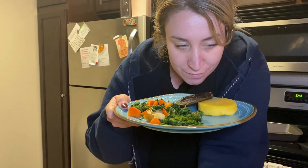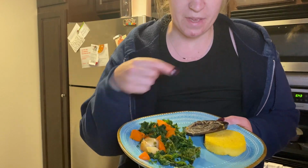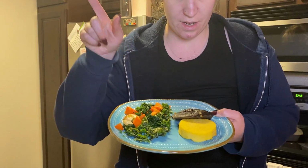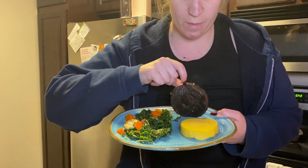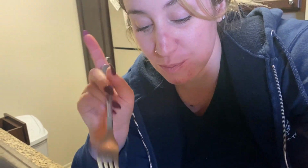Yum. This smells so good. It's like kale, carrots, little baby onion. This is polenta here, I believe, and a portobello mushroom cup. Holy. Oh my God, I'm not kidding. I knew it was gonna taste good. I've not had this meal before.